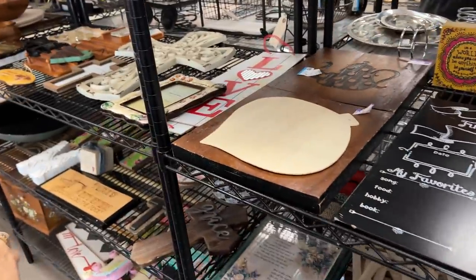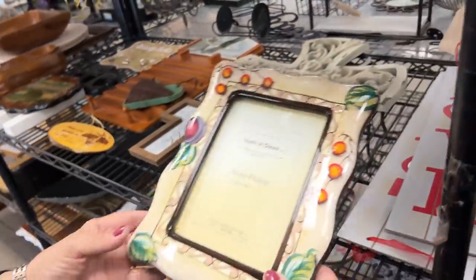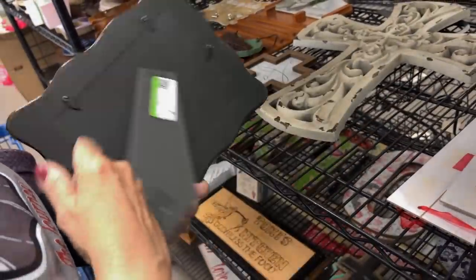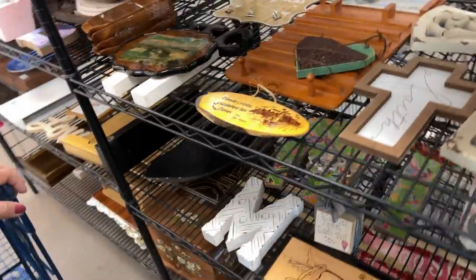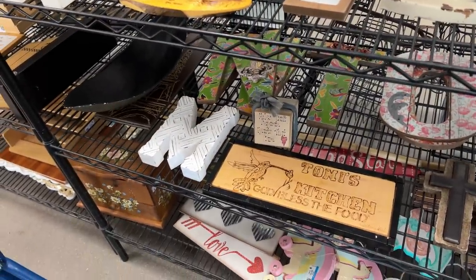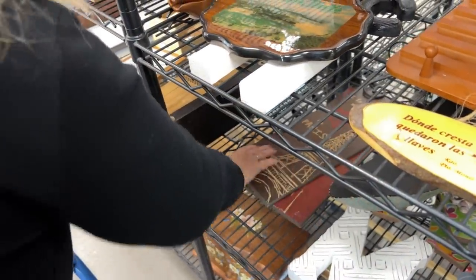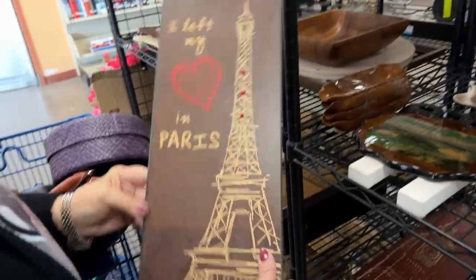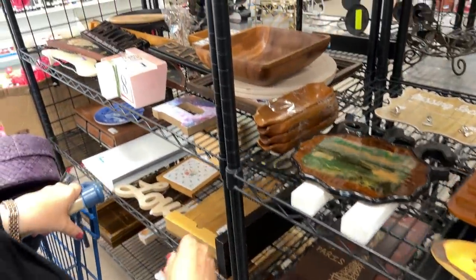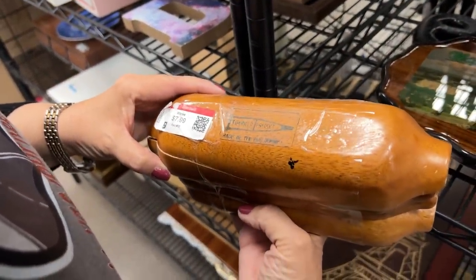All right, we have a lot of signs. Let's see what we have. We have a photo frame. It's very heavy. Made in China. Let's leave that. Let's see, looking down here, lots of letters. Lots of pretty letters. And we have, I left my heart in Paris. Not yet. Wonder what that means. Okay, let's see what we have. We have some wood corn dishes made in the Philippines.